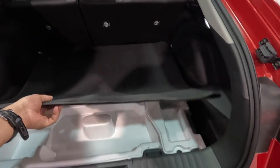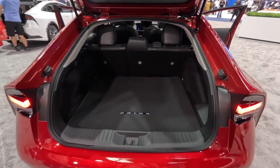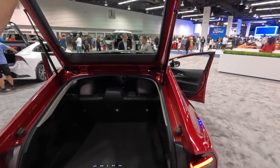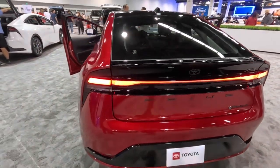Yeah, they don't have a spare tire anymore. Manual front.